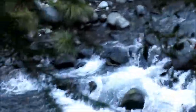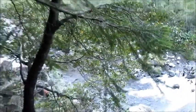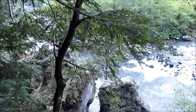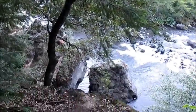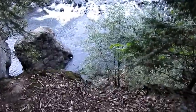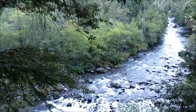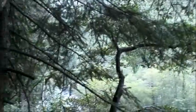But I am fairly high up right now, hence me grabbing onto a tree and the camera shaking a bit because I'm on an incline right now. It's amazing down there. There's a guy down there. I want to know how he got there. You know, guys, they're fast at that, going up and down stuff. This is really beautiful.